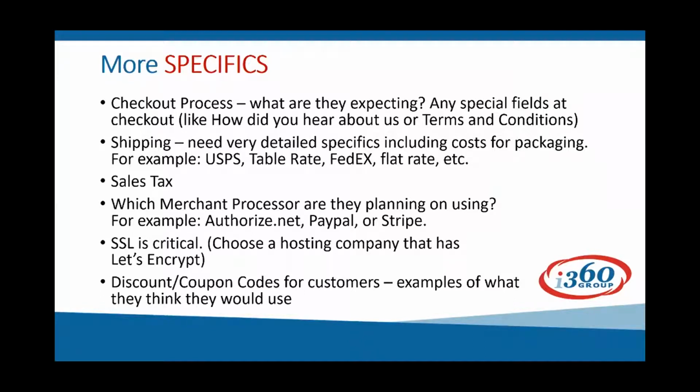So I always ask for examples from the client. Can you tell me some examples you'd like to use for discount codes, if you're going to use them? Because there are different plugins out there that do different things, and that way I can find the right plugin that meets that need. Because the first time they try to use it and it doesn't do this, you're going to get the phone call and they're going to think the whole site's broke. They immediately think the whole thing is broke, and it just doesn't have that add-on.